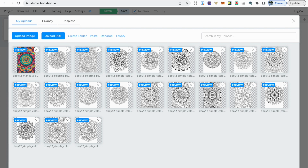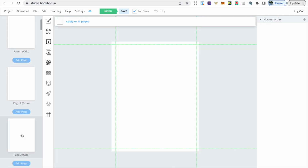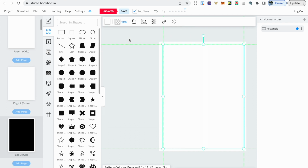And once they are all uploaded, what you're going to want to do first is create the border for your coloring pages. And to do this, we're going to be starting on page 3, as I mentioned. Then we can find the elements as the second icon. So we can just click that and actually use a rectangle. So we just click on the rectangle, then we can size it up to the area inside the green lines as we've gone for the no bleed option. Then at the top, you can change the color of the rectangle to white.